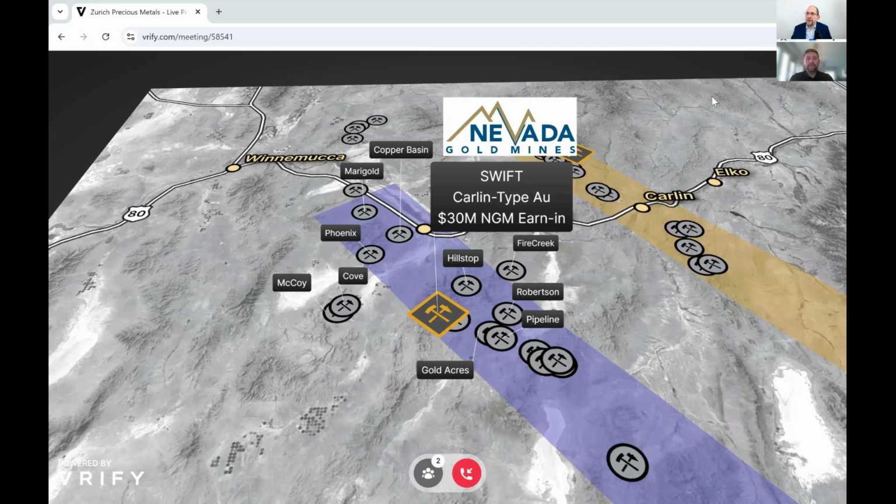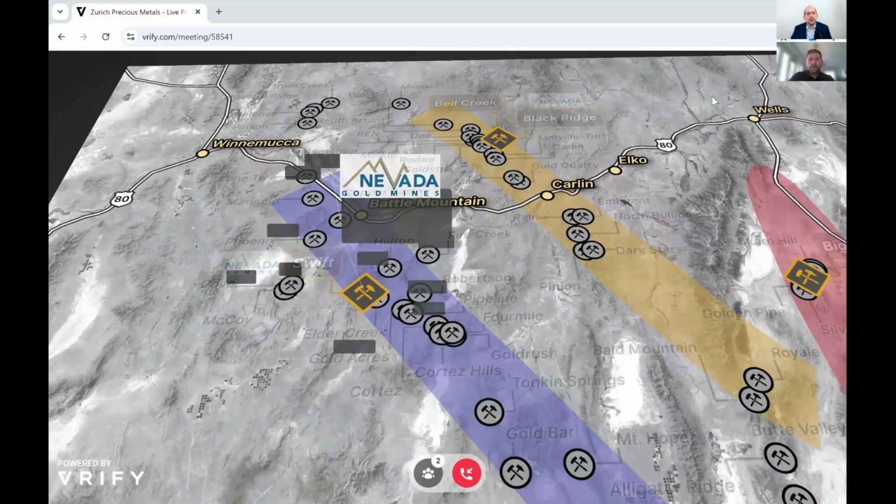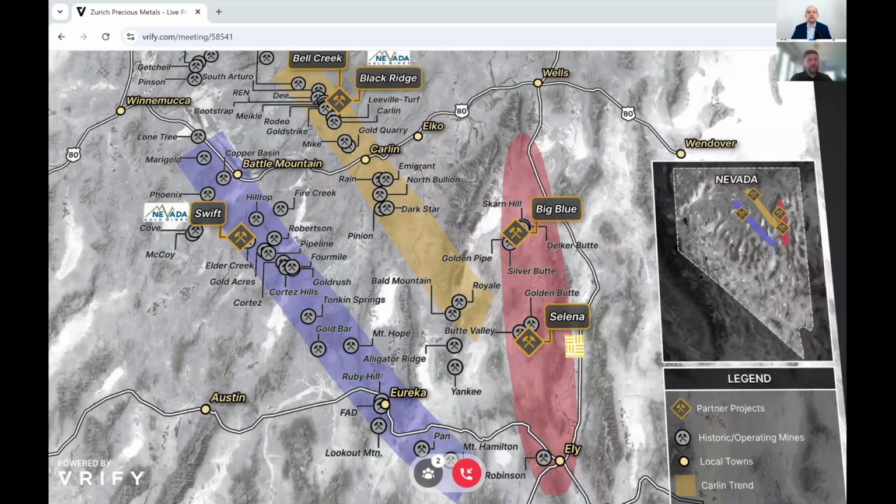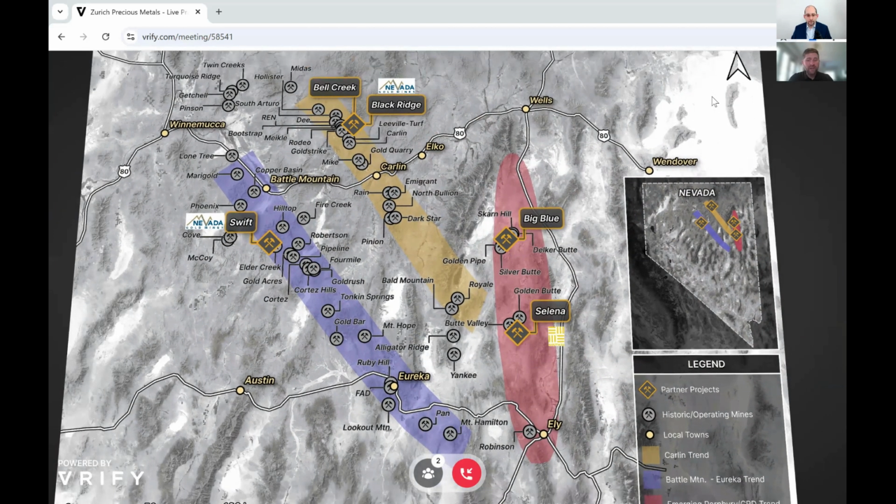So, what can we expect in the future? How do you go further in the next 1 or 2 years? What are your plans and vision? Yeah, that's a great question. One of the things I really like about the deal structure we've done with these partners is that we have guaranteed spending amounts that need to be spent within the initial phases of exploration as part of these deals.